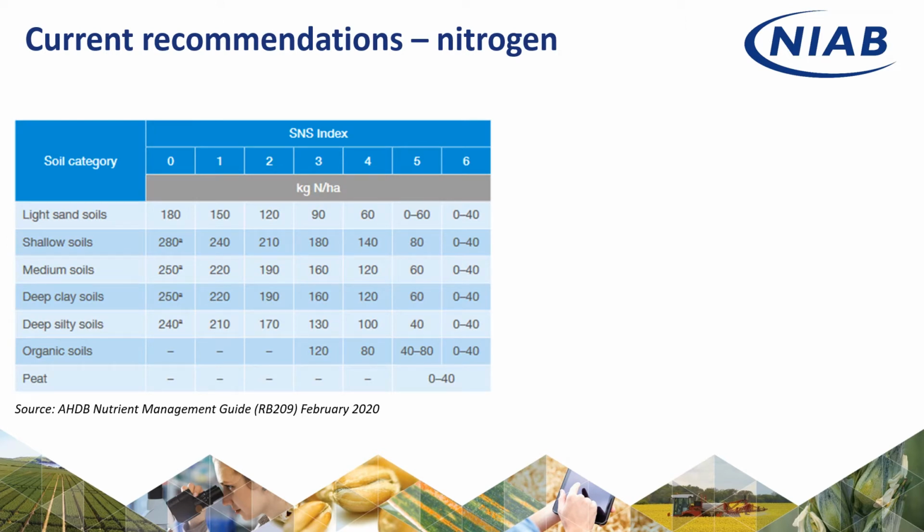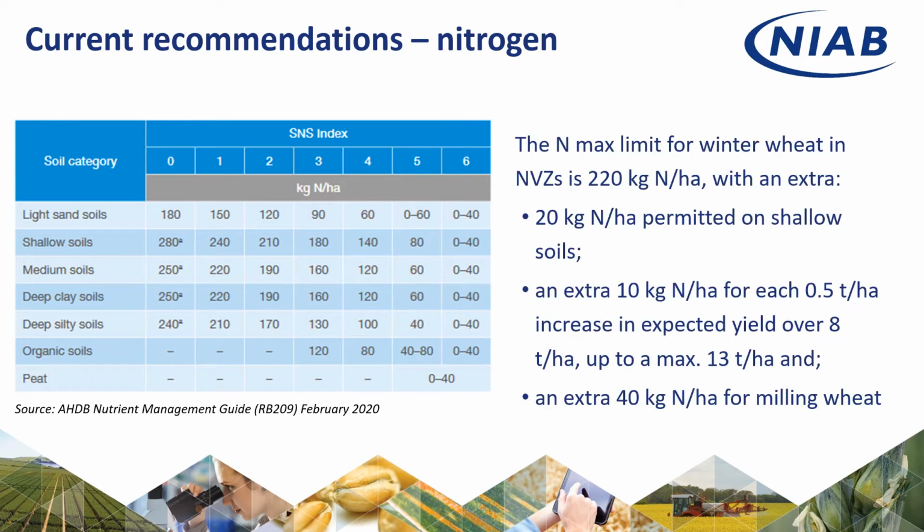The current recommendations for nitrogen in wheat, as shown here from the ADHB Nutrient Management Guide, are based on the Soil Nitrogen Supply Index and the soil category. The nitrogen max limit for winter wheat in nitrate vulnerable zones is 220 kilos of nitrogen per hectare. However, an extra 20 kilos is permitted on shallow soils, and an extra 10 kilos for each half a tonne of grain yield expected over 8 tonnes, up to a maximum of 13 tonnes a hectare. For milling wheat, an extra 40 kilos of nitrogen is also permitted, and it has been shown that 40 kilos of nitrogen can increase grain protein by up to 1%.